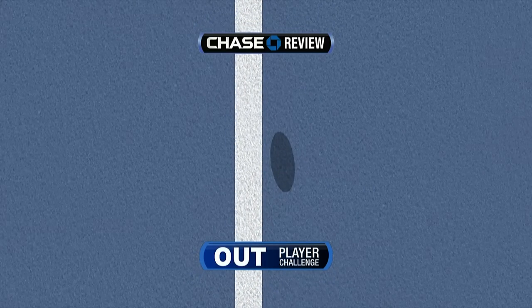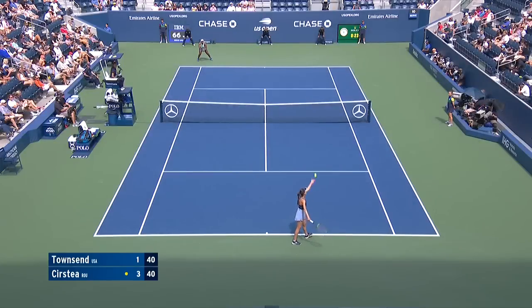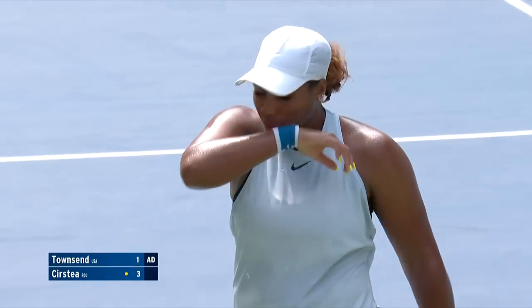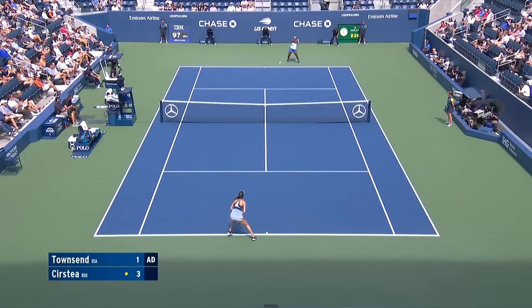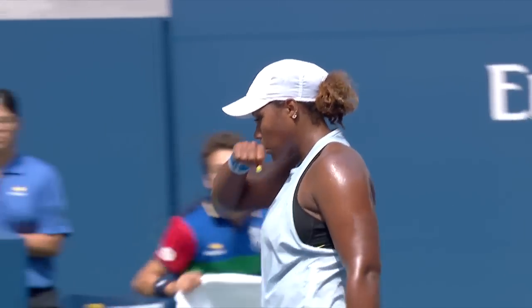So take it back, because we're going back to deuce. Devastating slice back there. But how about that? Getting on top of the ball. And there it is again. Back to back. Backhand cross court winners.